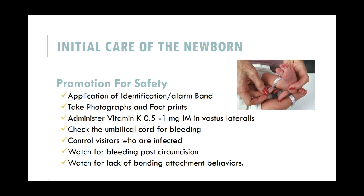We check the umbilical cord for bleeding and make sure that it's clamped well, that it has no signs and symptoms of infection. We control visitors who are infected. If they're visitors who have to visit, then they need to be wearing a mask when they come in, but preferably we like them to not visit at all. For little boys who've had circumcisions, we want to watch for post-circumcision bleeding. There will be a little bit of bleeding after circumcision, but a lot of bleeding is not supposed to happen, so we need to make sure that we educate parents. A small spot of blood in the diaper is okay, but anything more than that should be reported and taken a close look at because it may be something that needs to have pressure held to it, or it may be something that the physician needs to look at.